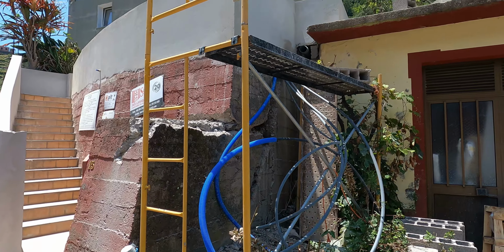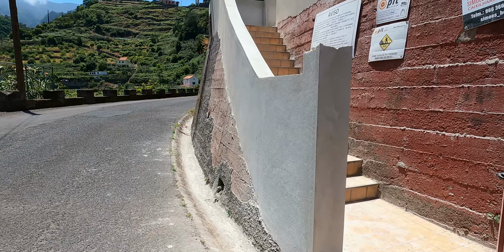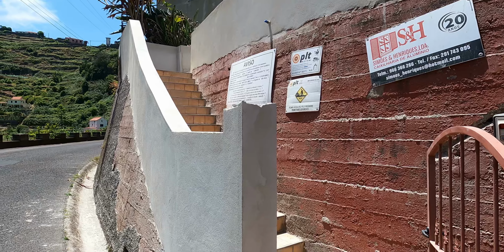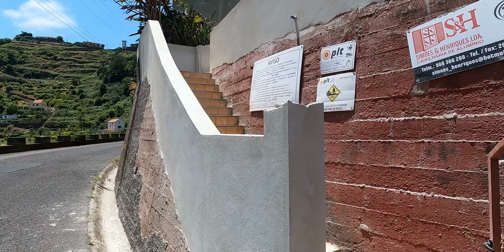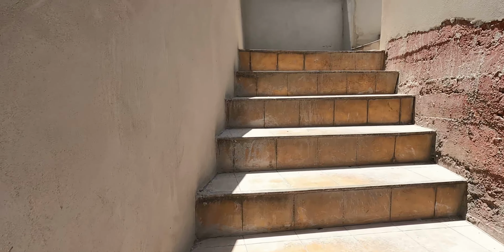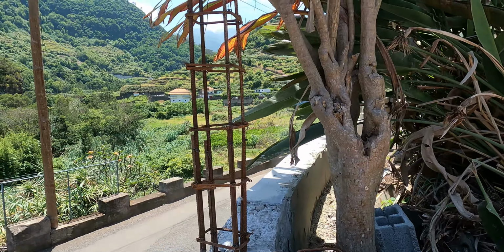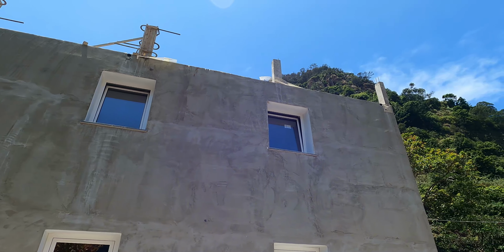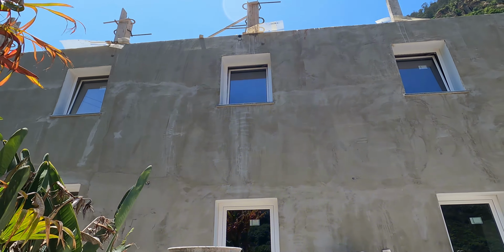Yeah, looks good. Nicely clean walls. Looks good, but still a lot of work. Let's go up here. Nice clean walls, metal construction for the pillars. Pillars like up there on the balcony, and in between there will be the balustrade then. Nice.